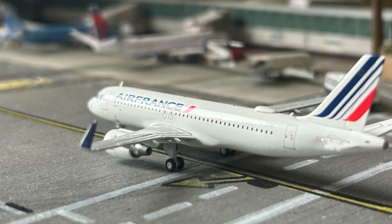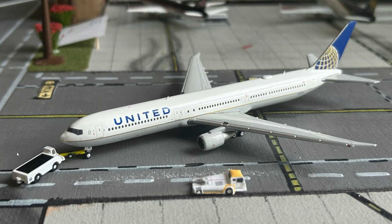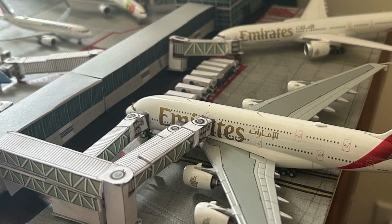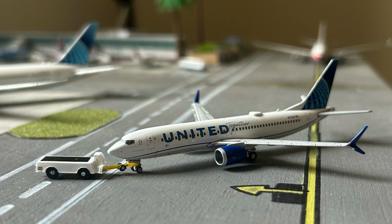Another cool detail are the palm trees on the edge of his airport, which really add the Caribbean vibe. The ground markings look very neat as well, and what I like to see is the black outline around the yellow taxiway lines. He has got plenty of ground service equipment like this pushback truck on his airport. The terminal and jet bridges are folded out of paper, which is a very budget friendly option and looks very good in my opinion. Overall, Kos Martin Airport is a very nice and complete airport to start with.